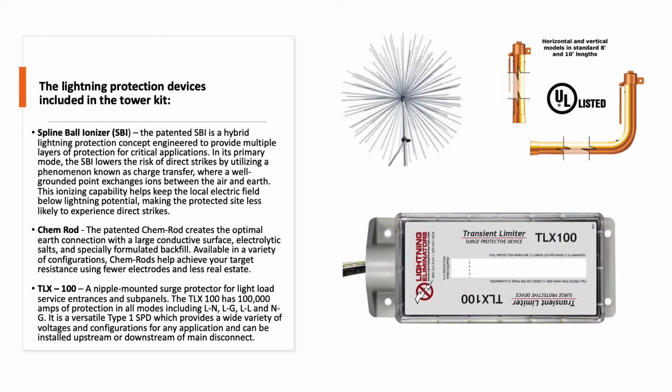The lightning protection device is included in the Tower Kit. 1. Spline Ball Ionizer, SBI. The patented SBI is a hybrid lightning protection concept engineered to provide multiple layers of protection for critical applications.